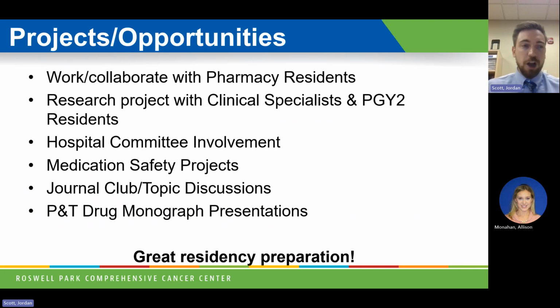The other thing is there's opportunity for projects outside of these major research projects that you see. There's always things that are popping up, whether it be new guidelines, or bringing drugs to formulary and doing monograph presentations, journal clubs on new literature that's coming out and learning and discussing how to analyze literature and the things we're looking for, as well as sitting on various hospital committees. I attended meetings as a student for the anticoagulation committee and the oral chemotherapy committee. Because I was involved in those as a student, I've actually continued on some of those committees now as a clinical specialist here. So definitely opportunity to grow and to learn about what we call the ancillary responsibilities of a pharmacist in the hospital setting.